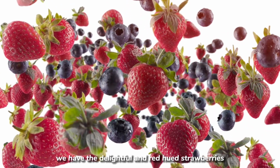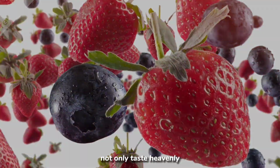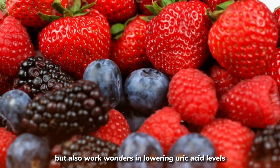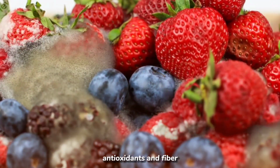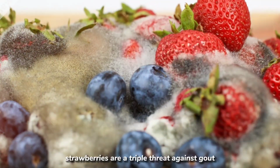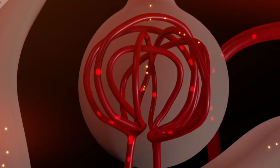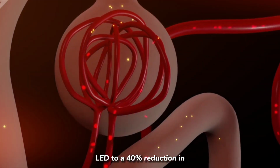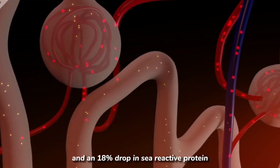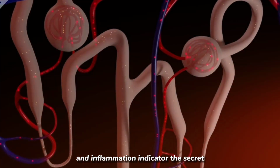Next up, we have the delightful and red-hued strawberries. These berries not only taste heavenly, but also work wonders in lowering uric acid levels. Packed with vitamin C, antioxidants, and fiber, strawberries are a triple threat against gout. In a 2014 study, daily strawberry indulgence for 4 weeks led to a 40% reduction in uric acid levels and an 18% drop in C-reactive protein, an inflammation indicator.